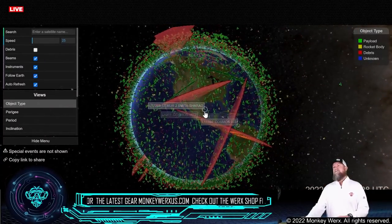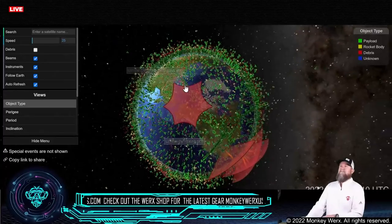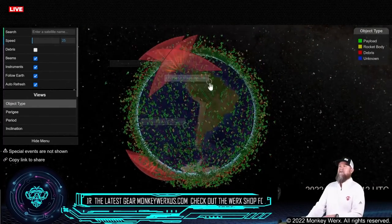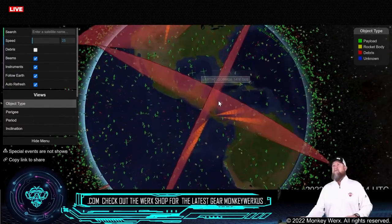The only thing I can think of is they've got a satellite that's further out, and it's basically grabbing all of it. So I have no idea what these red boxes are. No idea. I'll have to reach out to them and ask. There's also some beams that are firing up here, and I'm not really sure what those are either. Again, I just got this, but I wanted to share it because it was just an interesting data point.